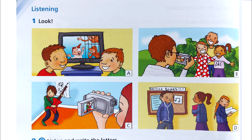Number 2. What's that? It's a video camera. Can you film me? I can play my guitar. Okay, you can start. Can it record the music too? Oh, yes. It's got a microphone. Number 3. What are you doing? I'm listening to a great song. Where's the CD player? I haven't got one. I've got an iPod. Really? Where is it? It's in my pocket.